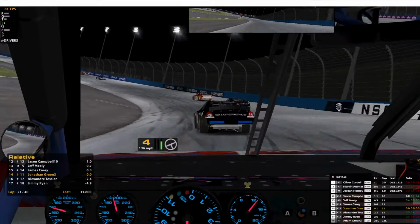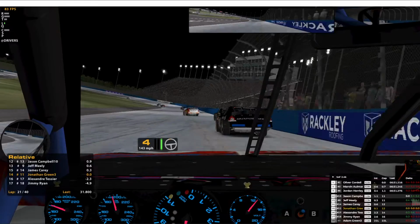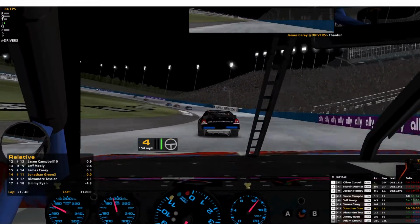I think the 14's the answer I need. I need to stay with him and let him run these guys down. I'll just drive underneath and follow him through.